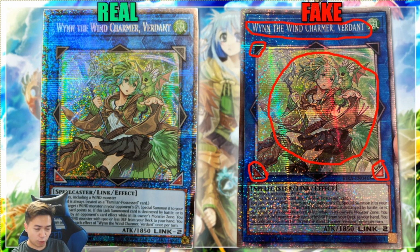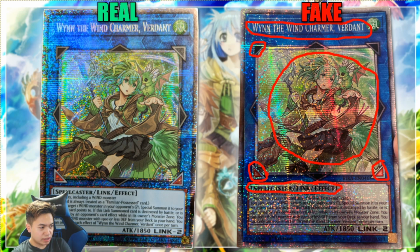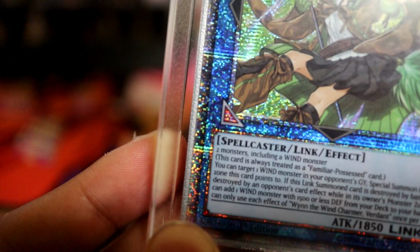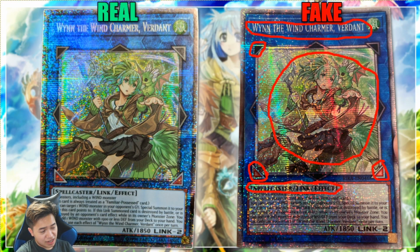Thirdly, or fourthly, I don't remember the number I'm on. The text right here, too big. Way too big. If you look at the one on the left, my chair's kind of covering it, but the text is not that big. It's just kind of flat. It almost looks like it's the wrong text, like the font is just off. Maybe like 1.5 font size is too big, and that made it super obvious when I first saw it. So that's one of those.